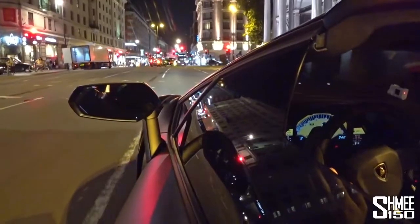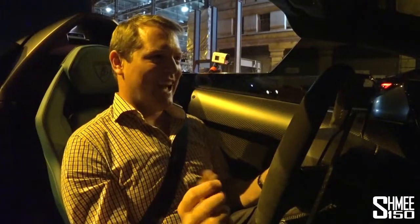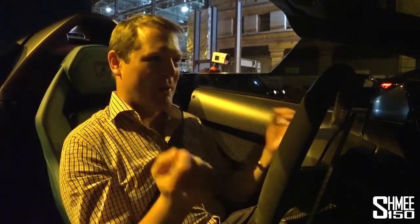Now of course it's late at night. In front of me here is Oxford Street. Imagine being here on a Saturday afternoon driving in this thing. People would actually think Batman was coming. They genuinely would. I mean, what else could this possibly be?